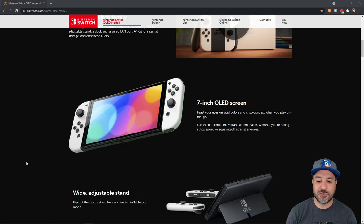Next, however, let's switch to the biggest change that they're doing. They're switching the screen to an OLED screen, which overall will probably give a much better visual quality than the current screen that we have. But not only that, we're going from 6.2 inches to 7 inches in diameter. Doesn't seem like a lot, but trust me, when you're going to see it in your hands, a 0.8 inch difference is going to be a huge difference.